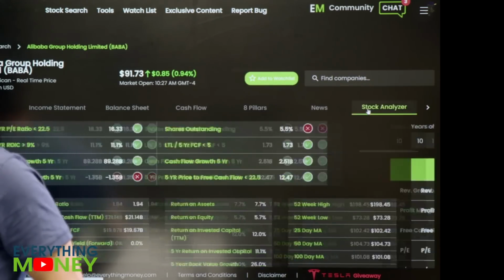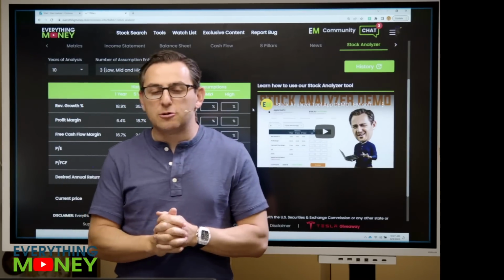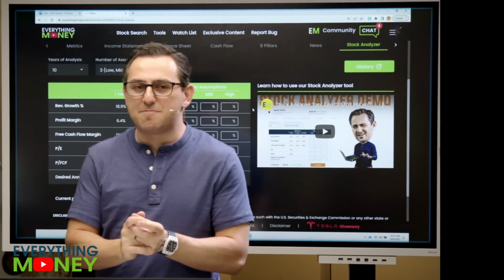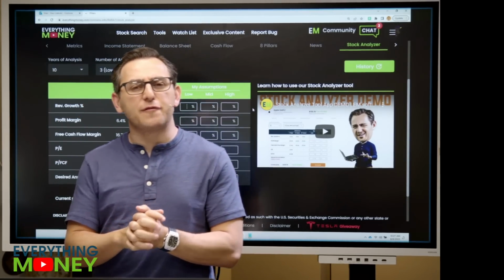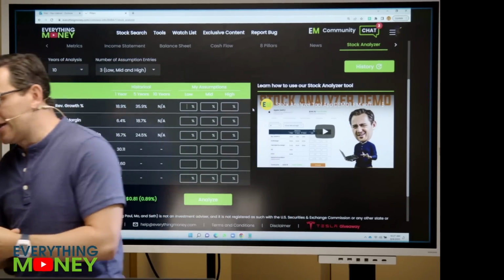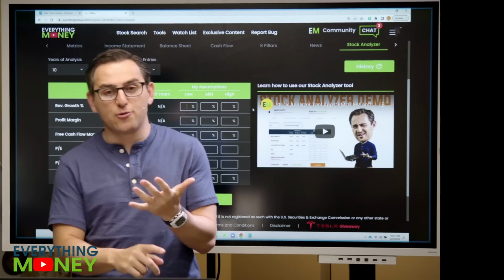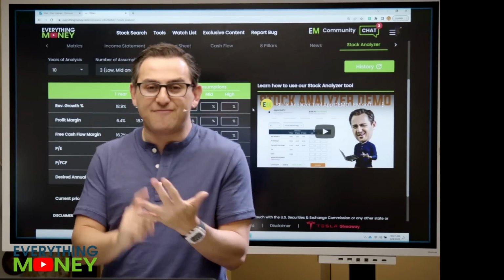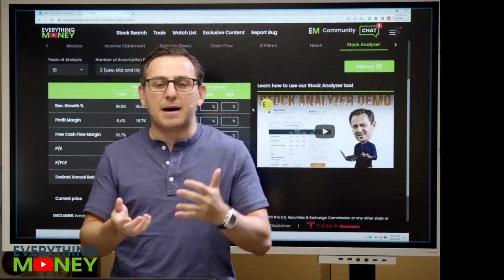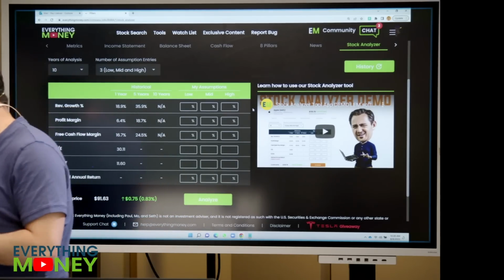So let's go to the Stock Analyzer tool. Now, revenue growth numbers. Their revenue last quarter, I think it might have actually decreased. It was their first ever year-over-year decrease in revenue. But I don't think that's going to be sustainable for the future. China's also the fastest growing economy, basically, with India, and the fastest growing middle class in the world. Alibaba is the number one company in China. I think it's going to help them out a lot. So I'm still going to be conservative.